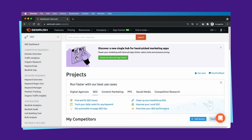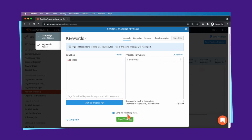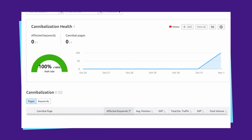So the quickest way to identify keyword cannibalization is to use Semrush's position tracking tool. So go to keyword research and click on position tracking, then click on new position tracking to start a new project. Enter your target keywords, and once the scan is complete, open up the project and then click on the cannibalization tab. This will show you instances of keyword cannibalization for the keywords you specifically entered.